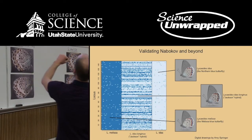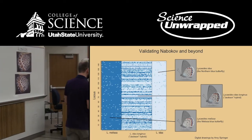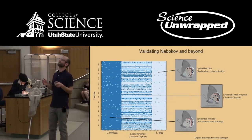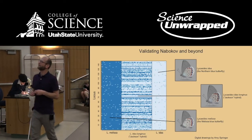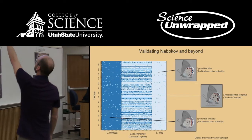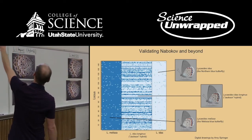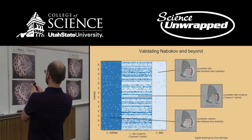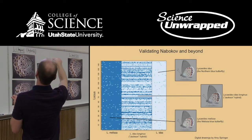So we've gone through and we've used DNA sequencing to look at the underlying DNA sequence of many, many genes on different chromosomes across the genomes of many, many of these butterflies. Lycaeides idas, Lycaeides melissa, and these Jackson hybrids, putative hybrids. Now, you have a graph here highlighting some of that data I want to just walk you through briefly. As you move along the bottom, you're looking at different individuals. With Lycaeides melissa on one side, over here, Lycaeides idas on this other side, and this Lycaeides idas longinus, these possible hybrids in the middle.